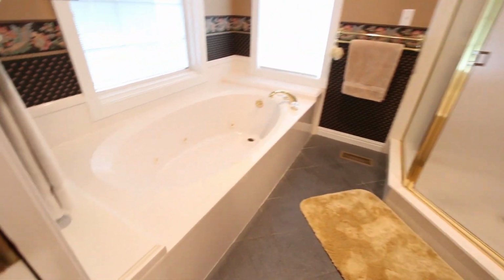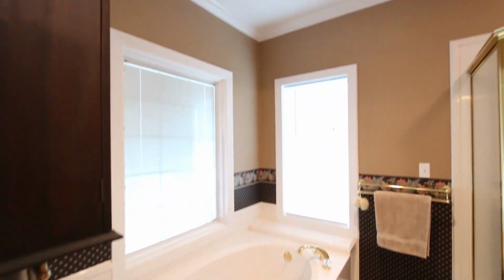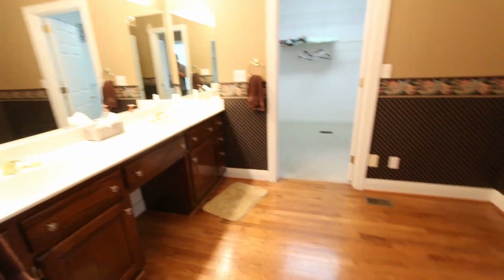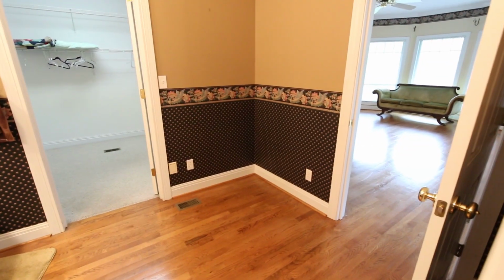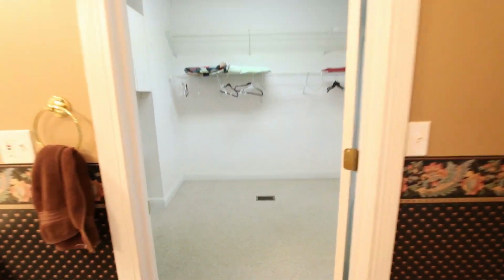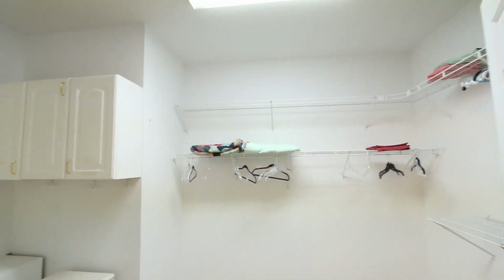As you can see, as we're moving through, you've got a separate tub, separate shower in the master bathroom, double vanities, large closet, and within that large closet it actually moves you back into the great room. So you can get anywhere in the house from the master bedroom very quickly depending on where you're at. That's a big plus there as well.